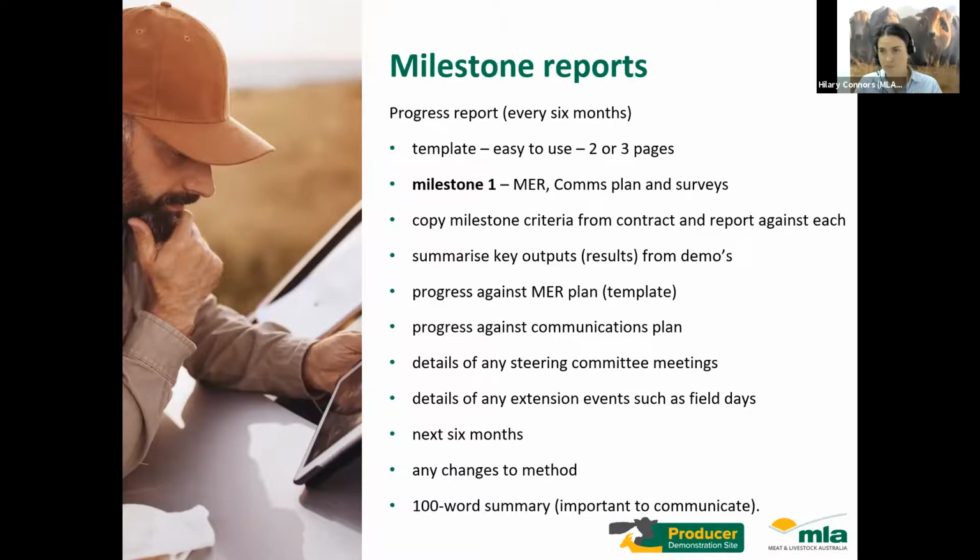Then every 6 months, we just ask you to submit a progress report, which basically summarizes any key outputs from the demos in the last 6 months. It provides an update on the progress against your monitoring, evaluation and reporting plan, and progress against communication. So we just want an update on all the things you've been doing in terms of extension activities, writing articles, field days, whatever it may be. Minutes from any steering committee meetings, and a plan for what the project objectives are for the next 6 months. If there's been any issues to your project that have resulted in a change in methodology, that's a really good opportunity to give us an update.